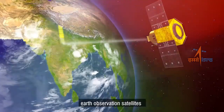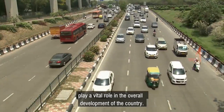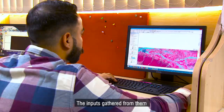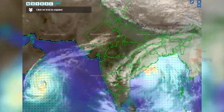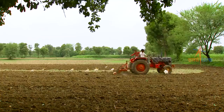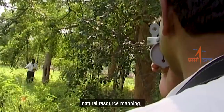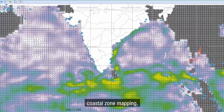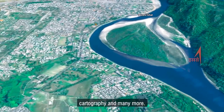Today in India, Earth observation satellites play a vital role in the overall development of the country. The inputs gathered from them aid in a variety of tasks like weather monitoring, urban and rural planning, agriculture, forestry, watershed development, natural resource mapping, coastal zone mapping, oceanography, cartography, and many more.